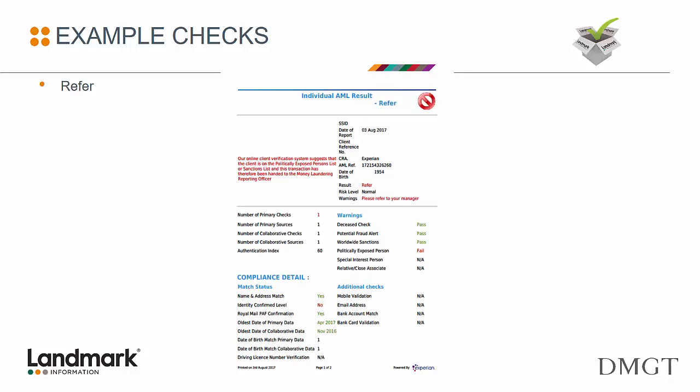Here is an example of a refer result where we have identified a failure on the number of primary checks, and this individual has been flagged as a potential PEP. In these cases, we need to apply enhanced due diligence as identified by your own AML policies. Typically, this will include collecting further evidence of the individual, so things like passport, driving license, utility bills, birth certificate, and so on. We can use the check to verify that document if we have it before we run the check.